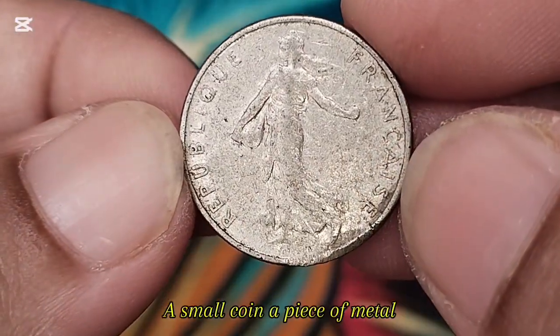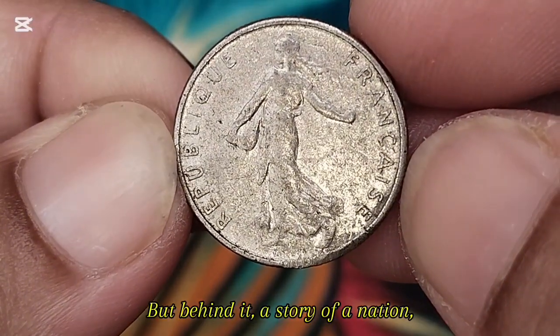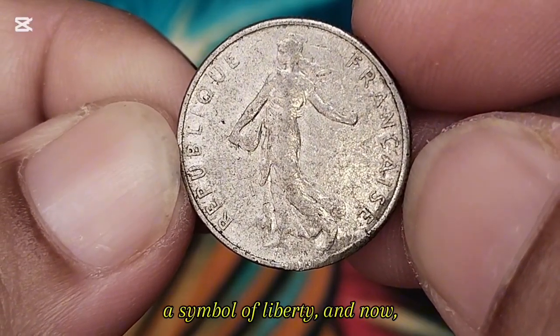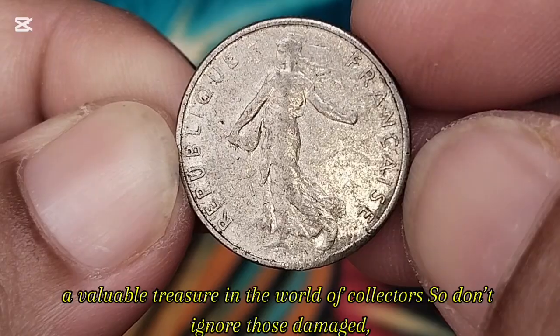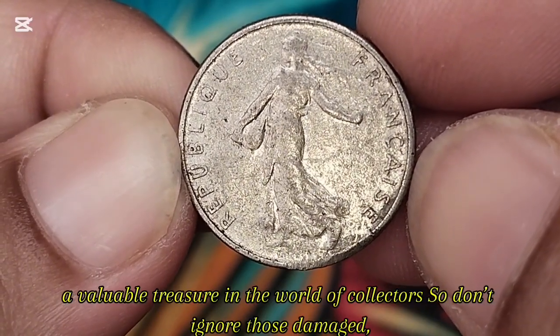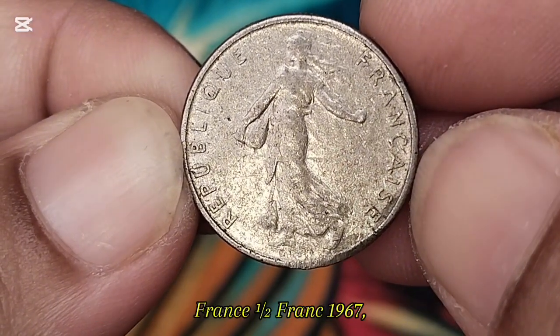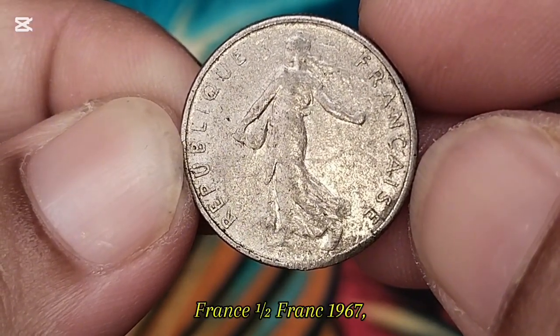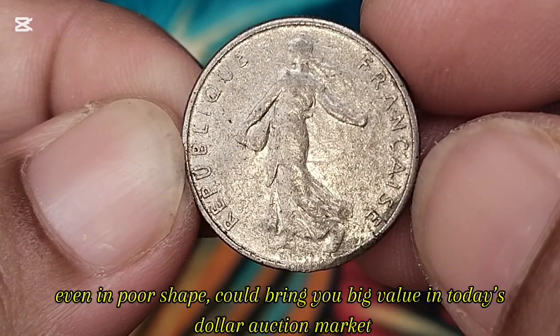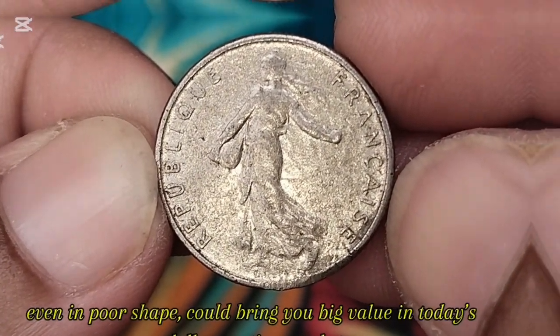A small coin, a piece of metal, but behind it, a story of a nation, a symbol of liberty, and now, a valuable treasure in the world of collectors. So don't ignore those damaged, dull-looking coins in your drawer, because that France 1/2 franc 1967, even in poor shape, could bring you big value in today's dollar auction market.